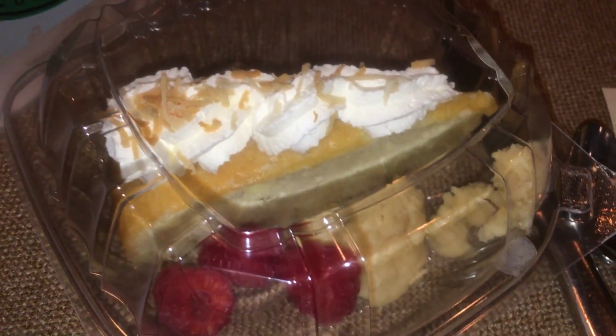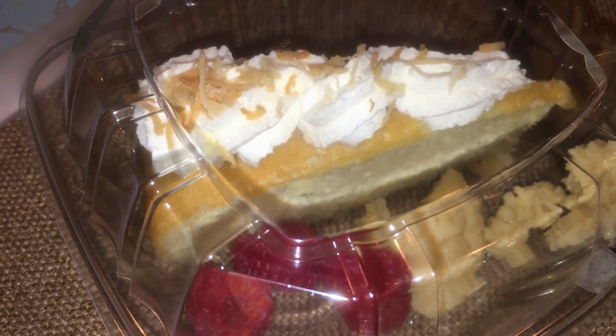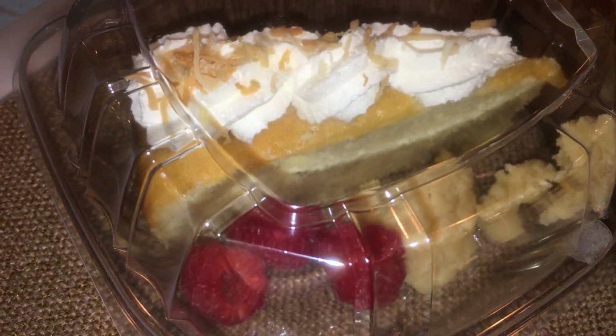As far as dessert, we're going to take it home to the boys as usual. This looks like a coconut cake with a rum sauce and berries.